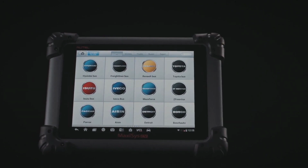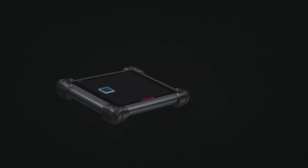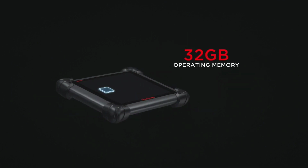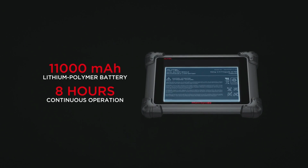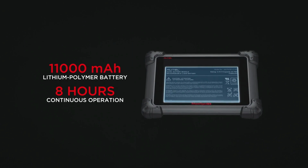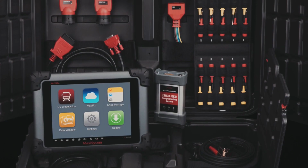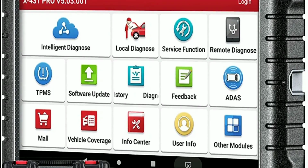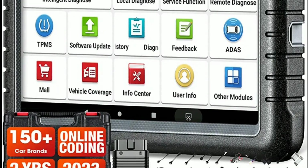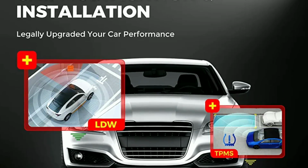Both the Autel Ms908Cv and the LAUNCH X431 V+ are powerful diagnostic tools that cater to different needs within the automotive industry. The Autel Ms908Cv is specifically designed for heavy-duty vehicles and offers extensive vehicle coverage, advanced coding capabilities, and a larger display for easier data analysis. On the other hand, the LAUNCH X431 V+ is a versatile tool suitable for both light-duty and heavy-duty vehicles with a user-friendly interface and wireless connectivity.